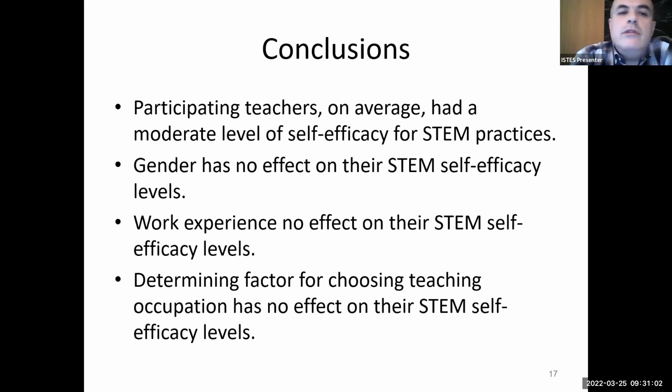Okay, the conclusions: participating teachers on average had a moderate level of self-efficacy for STEM practices. Gender has no effect on their STEM self-efficacy levels, which is really an interesting finding, because we know that gender is an important factor for choosing STEM fields. Especially males select engineering and mathematics more than females, but the self-efficacy level looks like the same here. Work experience has no effect, and determining factor also has no effect on self-efficacy.